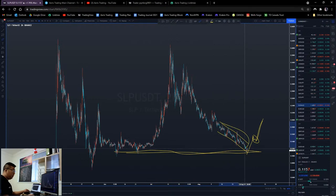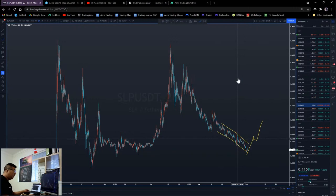We need to wait for a descending channel to be clear. We need to wait for an impulsive break to be clear, and then a continuation correction to be clear for the next upside. But if those conditions are not met, I'm not looking to get involved.